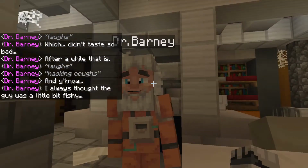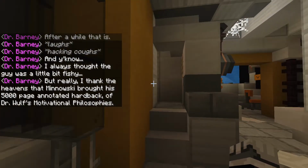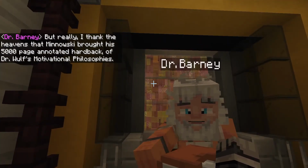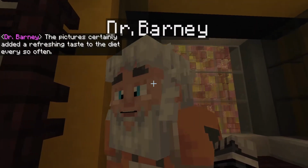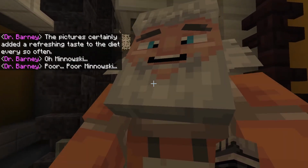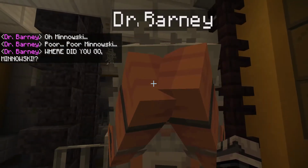And you know, I always thought the guy was a little bit fishy, but really, I thank the heavens that Manowski brought his 5,000-page annotated hardback of Dr. Wolf's motivational philosophies. The pictures certainly added a refreshing taste to the diet every so often. Oh, Manowski. Poor, poor Manowski. Where did you go, Manowski?